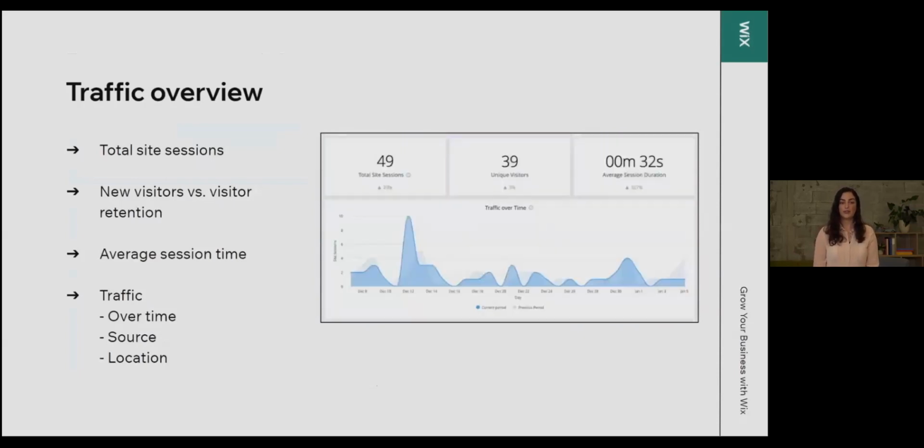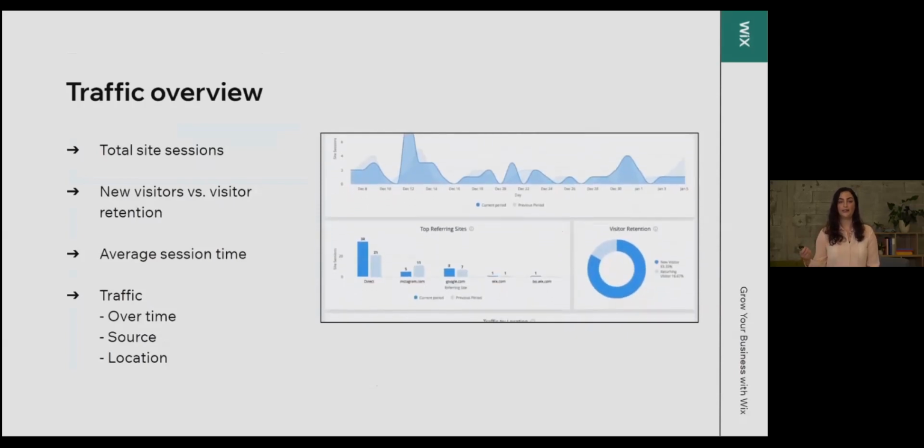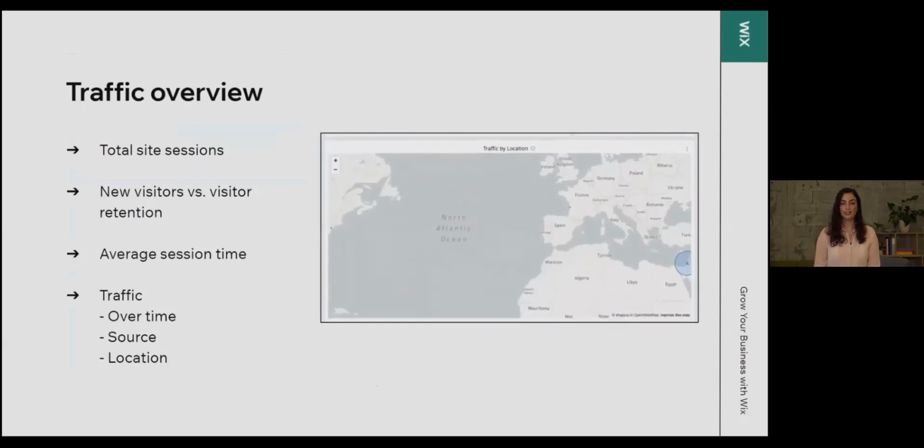You can even see average session time, which can help you learn about the content on your site and if it fits all the audiences. You can also see the traffic by different categories.